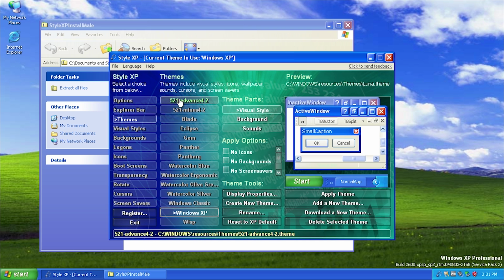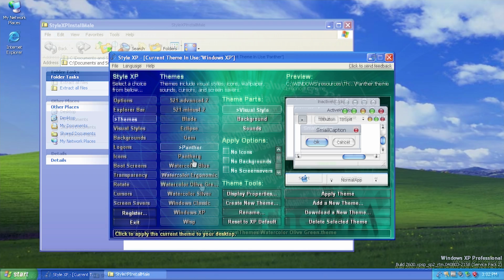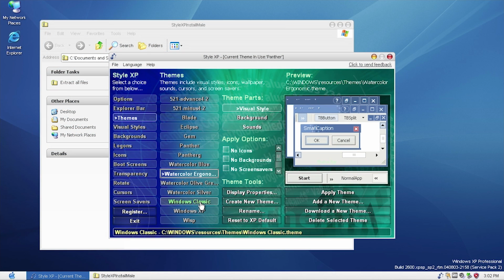So moving down to themes here, you can see that right off the bat, this is something that really surprised me, it comes with a ton of themes here, and it even comes, I think this is super cool, it even comes with the watercolor themes, so the theme from the Windows Whistler betas. You also have a few various third-party themes, including this Panther one. This was kind of the macOS 10 one, so I can go ahead and apply this here. And for the watercolor theme, we have all of the different variants, so the watercolor ergonomic, the olive green watercolor, and the silver watercolor. So all of the different variants of the theme are in here.